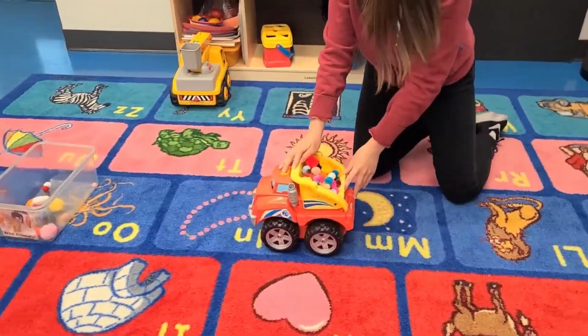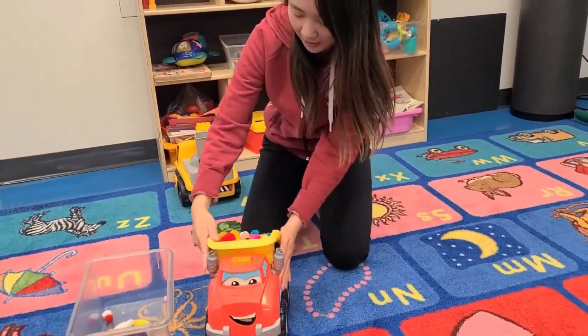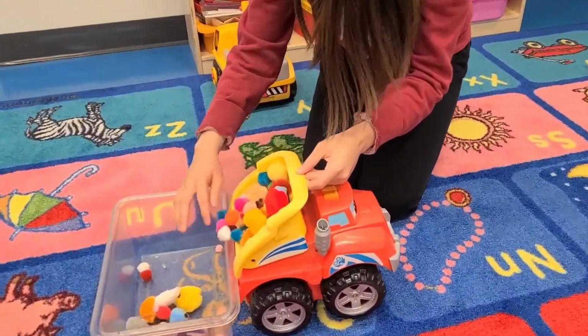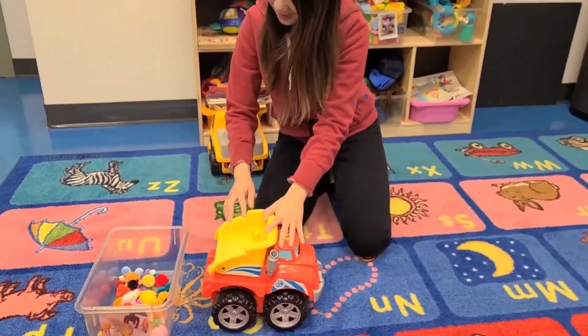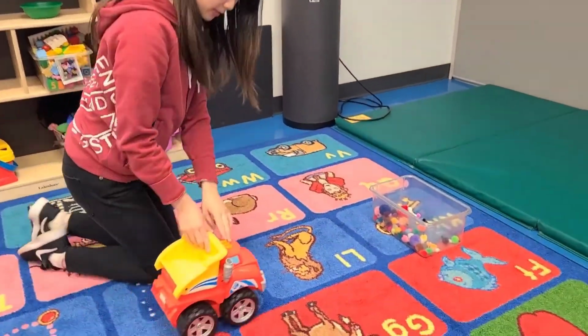Here we go. Beep, beep. Turn this around. Let's put this one in. Dump it in. Dump, dump, dump. Let's go, Lynn. Yay, one last one. Good, good. We still got a bit more over there. So let's go back.